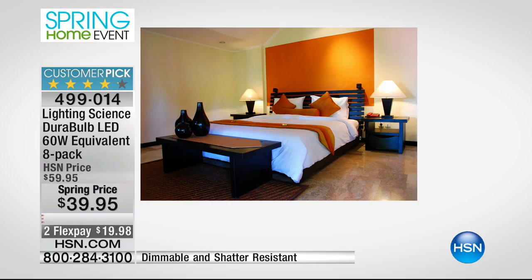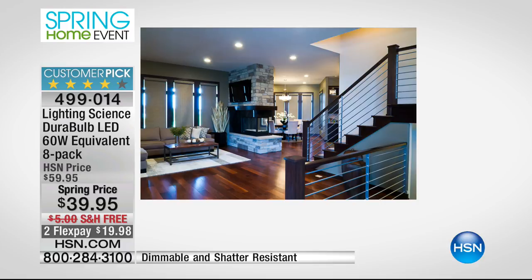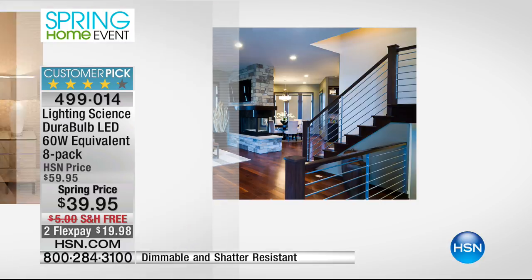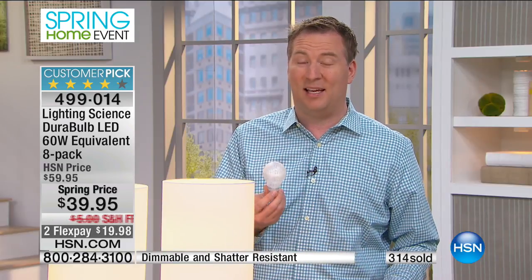Well, that's the great thing: we have so many lights in our house, and when you want to change out a light bulb, you want it to look like your existing light. This is that perfect, they call it 2700K, 2700 Kelvin. There are actually about 10 different typical shades of light out there from LED. This is going to match perfectly with your incandescent.